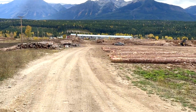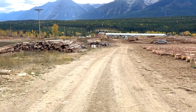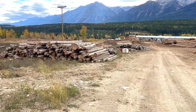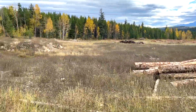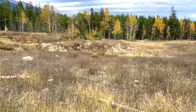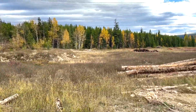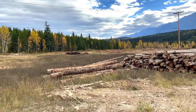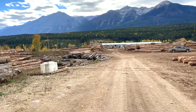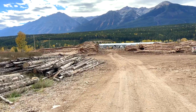Log sort yard. I think the tenant is Downey Timber or one of their company names. And sometimes this yard is right full and sometimes not so much. Oh, I wanted to show you this. There was a reasonably big environmental cleanup in 2014. That's where they put the piles that they concluded need to be a certain distance, 500 meters or something like that, away from any open water or drinking water.